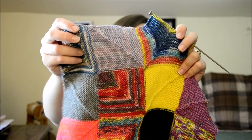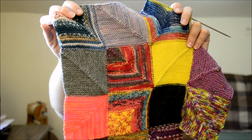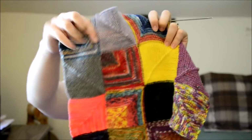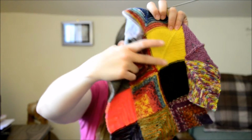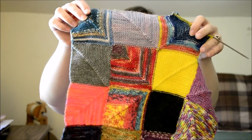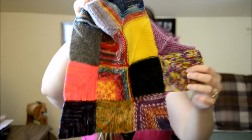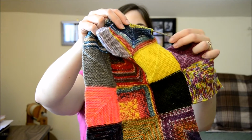And I always love working on this. It's just so fun. I love seeing the shape, you know, with the cross in the middle. These four right here are my middle square. And so I'm really looking forward to getting these last two spots filled in. So it'll be a big square.